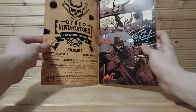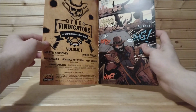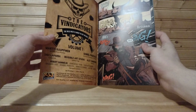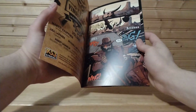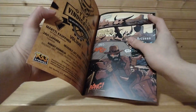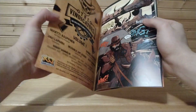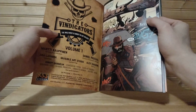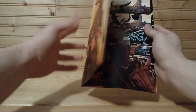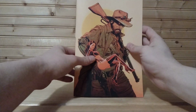Anyway, this is the first panel here. 1865 Arizona. It starts with our protagonist Decker running for his life. Later he finds out he's being chased by a posse. Cover printing here is 75. So only 75 of these were ever made of this cover, versus the 125 that were made of the primary.